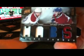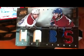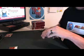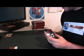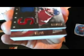For the Habs, Canadiens, to 225, Aaron Palushaj and Alexei Emelin, Montreal Canadiens, quad jersey. Nice. The Habs, the best, 1, 2, 3, 4, 5. Then, number 1, 1 out of 85, first one made.